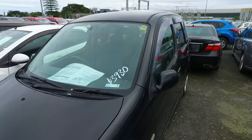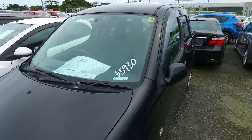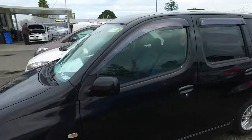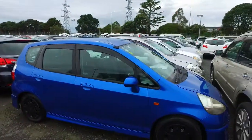First one we have here is a $4,000 little Toyota Fun Cargo. It is a 2001, done 160,000 Ks. Now, I mentioned that, knowing you and your partner would probably rather go for this one.